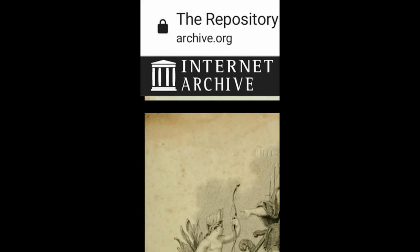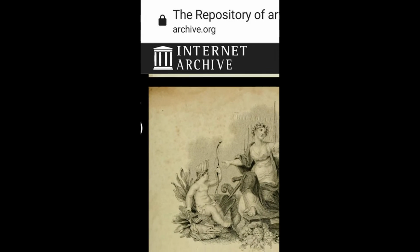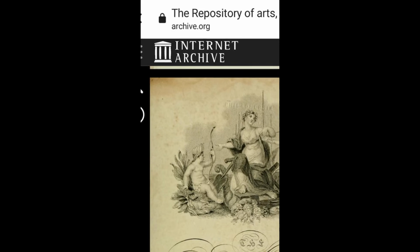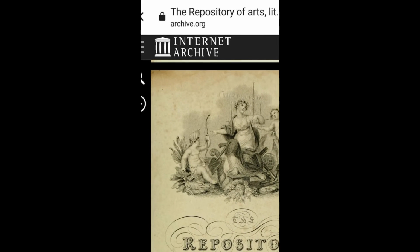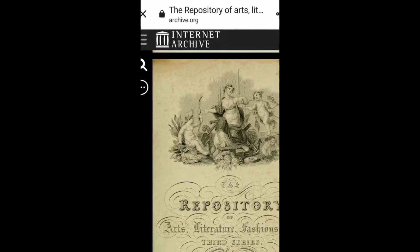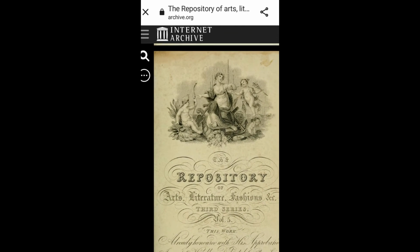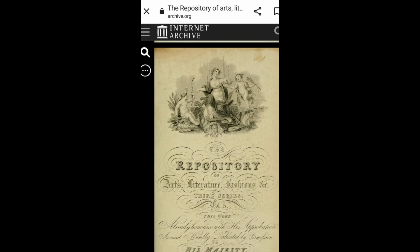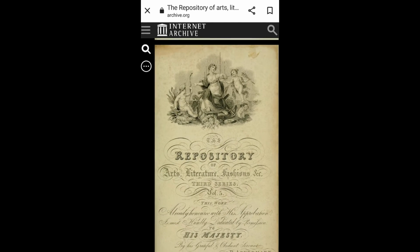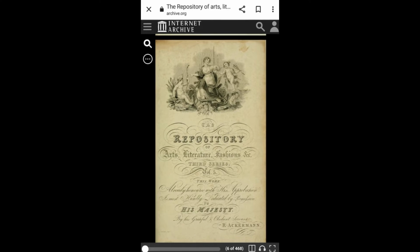Through this research, I was led to the work of Rudolf Ackermann, who, in 1809, applied his print and book publishing business to the illustration of Repository of Arts, Literature, Fashions. The publication appeared monthly until 1829, by when 40 volumes were completed. Ackermann's repository is available on archive.org, and I was able to read about fashion of 1825.